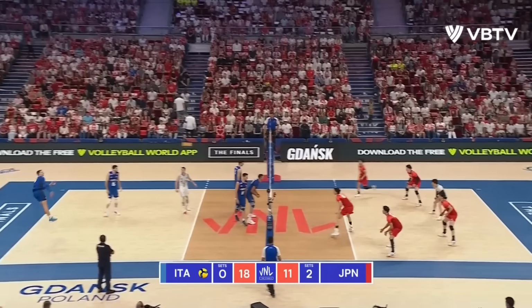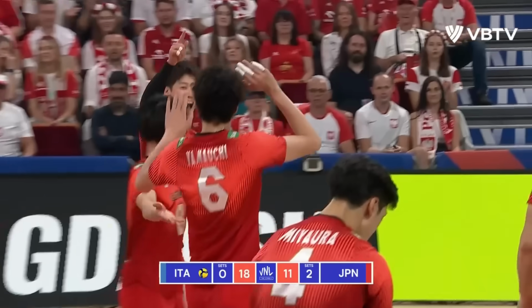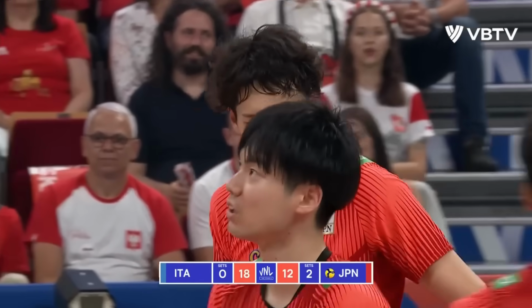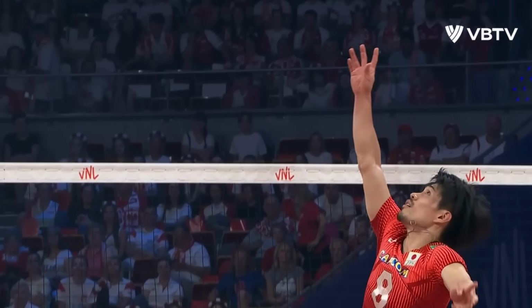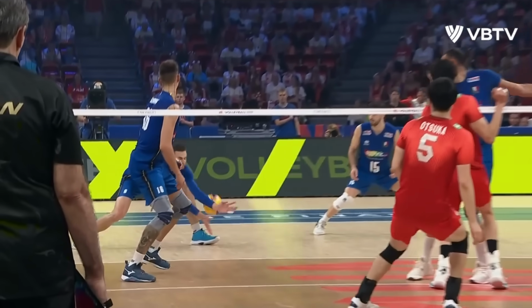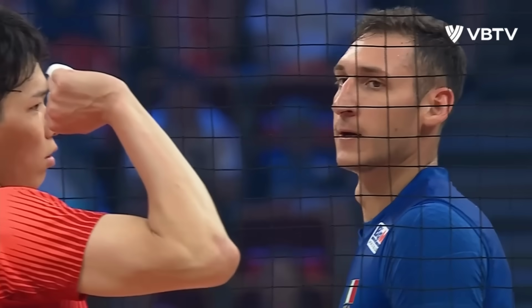Quick attacks, more of the pipes out of the middle of the court. Superb from Sekita! Oh my! Going up in one hand and tapping it to his guy, Yamauchi, out of the middle. It's 175. How has he got that high?